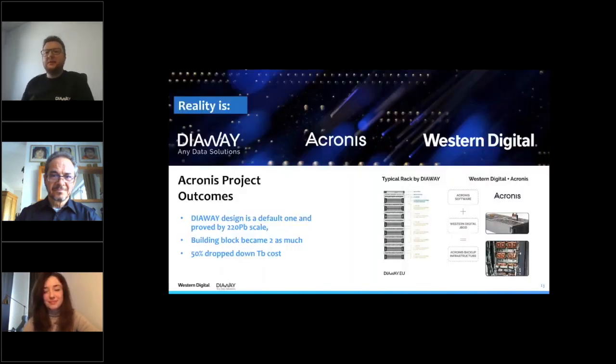We had a similar case just recently. A good example of this myth is our latest case study with Western Digital and Acronis. Acronis is a leading cloud backup provider. They needed to build a global 14 data center infrastructure to store hundreds of petabytes of data. When Acronis approached this project, they were thinking that they needed cheaper hardware to have a cheaper overall price of storage. And this is exactly the myth.